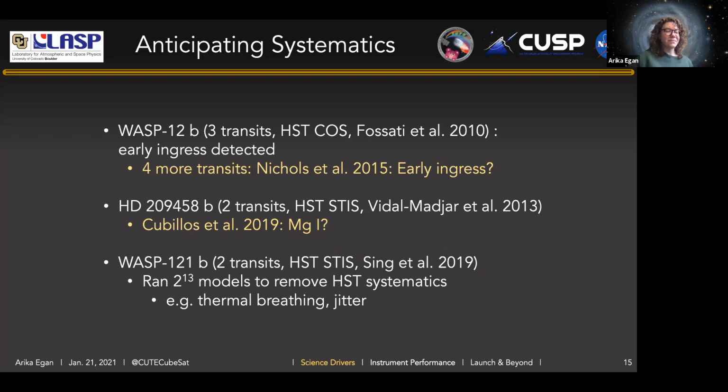Hubble has gotten a really great set of data for exoplanet science, but the instrument wasn't designed specifically for exoplanet science. So there aren't any strong on-ground or in-flight calibrations of the telescope and instrument systematics. And the CUTE team is anticipating these problems, and we are addressing it in 2 main ways.